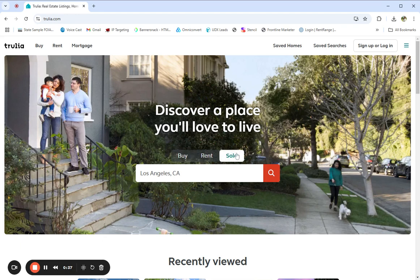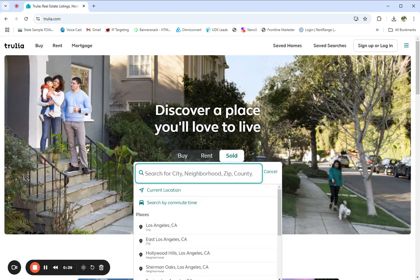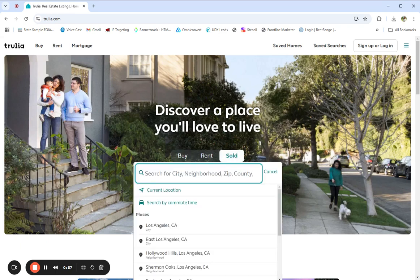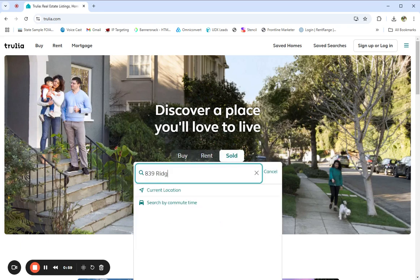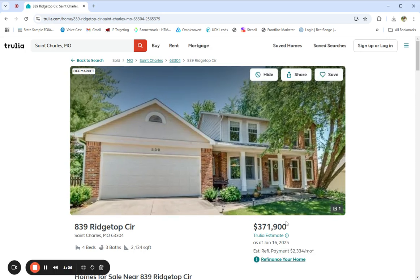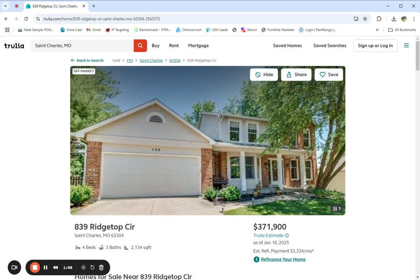We're going to go over to the sold section here, and I'm simply going to punch in the address of the property that I'm using. We're going to move this over to sold, and here is where you would enter your home address. For the sake of this example, I'm going to be using 839 Ridgetop Circle Drive in St. Charles, Missouri.